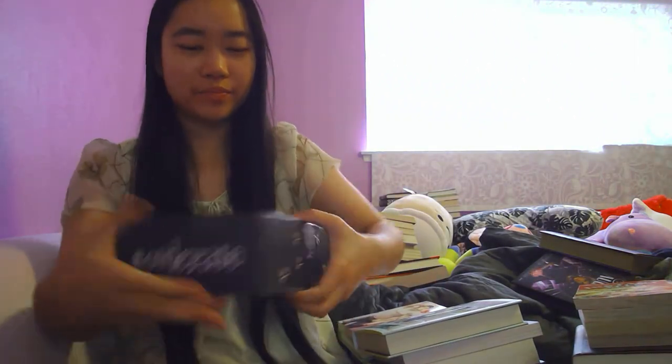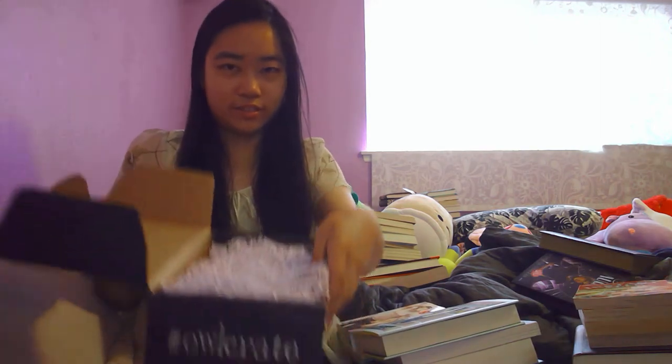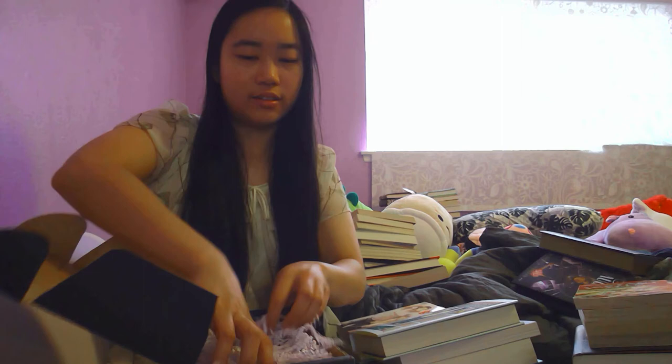Okay, so I realize I actually have a second box that I need to unbox as well. So here's my Owlcrate. And oh, there's all the worms inside. Let's see.